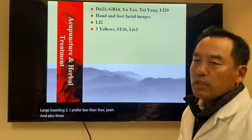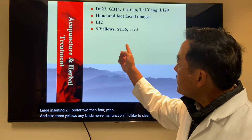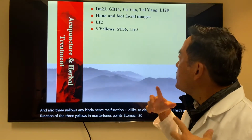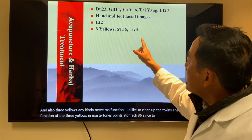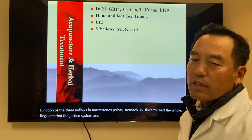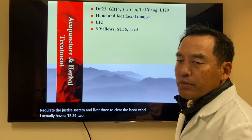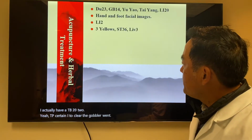And also San Huang. With any kind of nerve malfunction, I like to clear up the toxins. That's the function of the San Huang master Tong's points. Stomach 36 is to regulate the digestive system, and liver 3 to clear the liver wind. Okay, and I actually have GB39 too, to clear gallbladder wind too. Next slide, please.